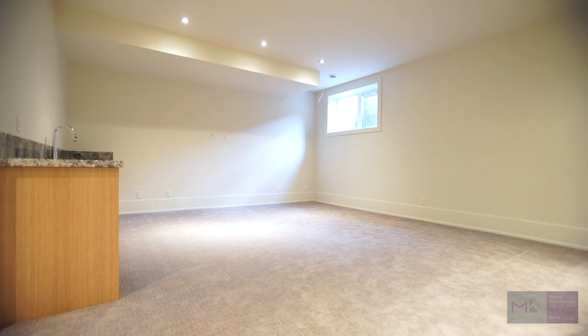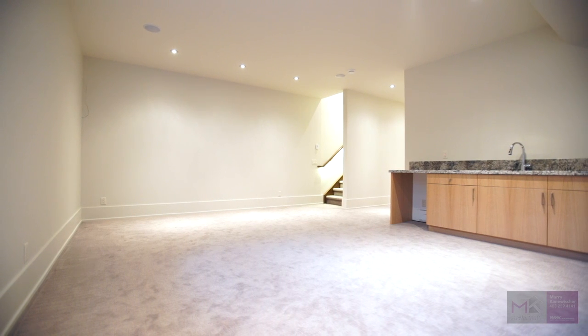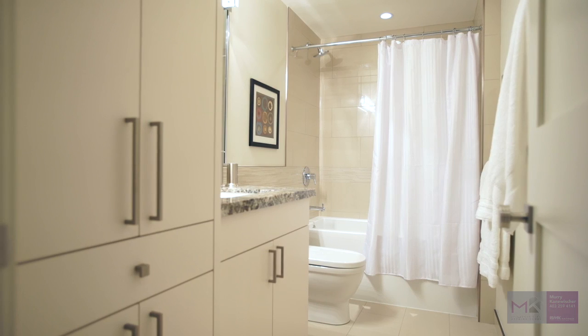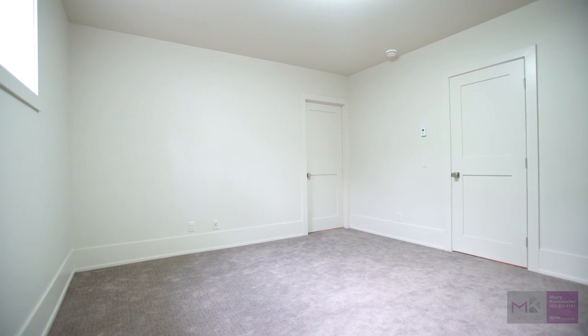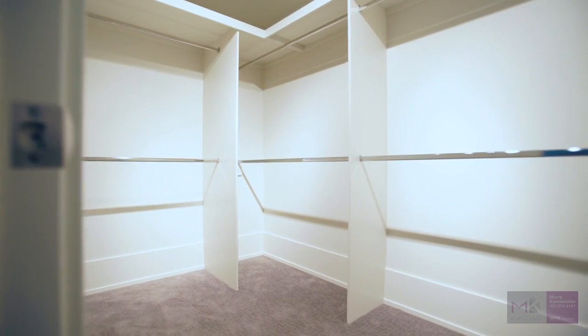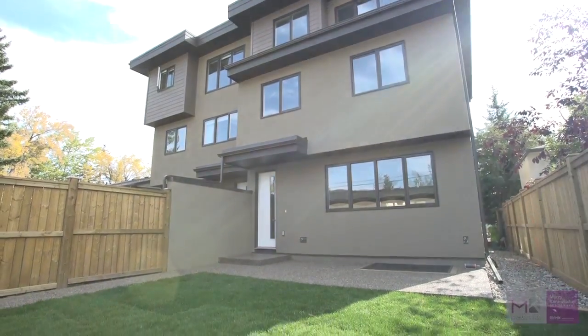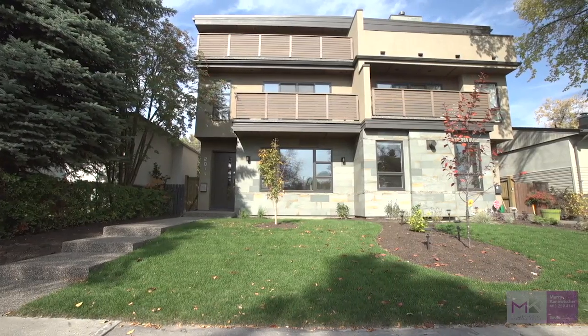The lower level features 9-foot ceilings and is fully developed with in-floor hydronic heating. Live comfortably with the wet bar, full bathroom, and additional guest bedroom with a sizable walk-in closet. The exterior of this modern home is elegantly designed with natural Italian imported stone.